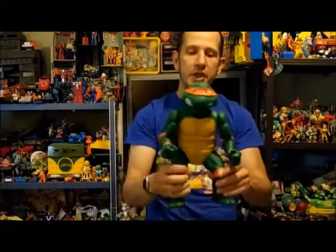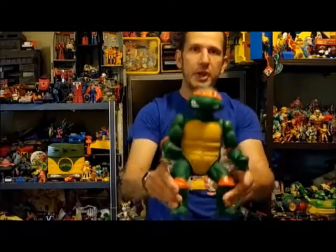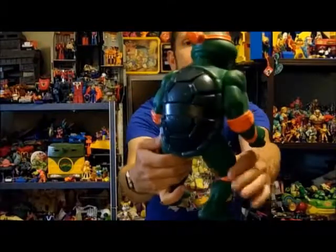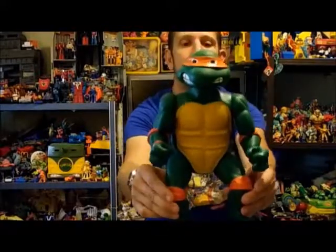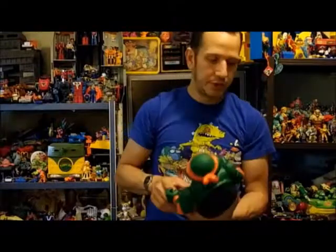I also picked up for $2 one of the giant Ninja Turtles. And of course, this is my very favorite Ninja Turtle, Michelangelo. He was only $2. And he's missing his belt, but other than that, he's in really, really good condition. And it's Michelangelo, so of course I'm going to pick up anything relating to Michelangelo, because that's just me.